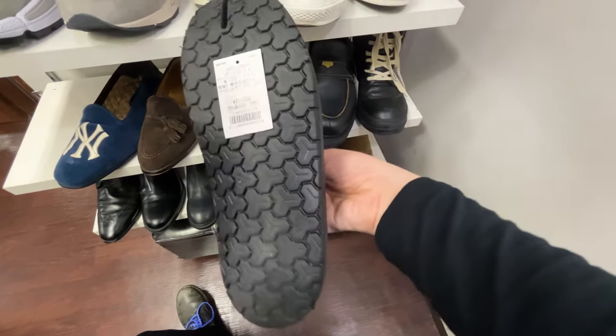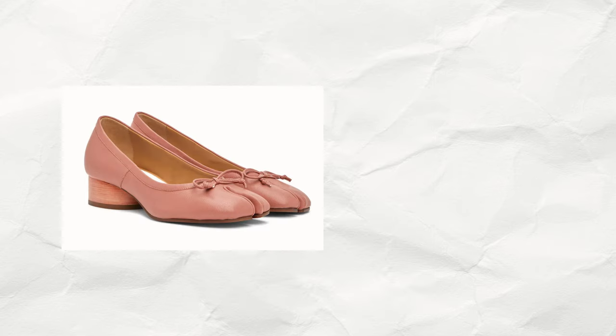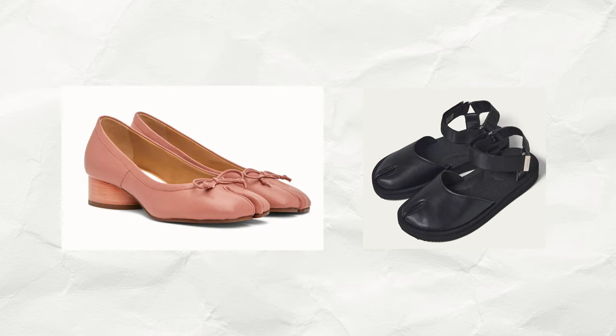Loved these tabby slip-ons. You most often see people rocking the tabby heeled boots, but there are so many more options, people. Open your minds. Spread your toes and open your minds.